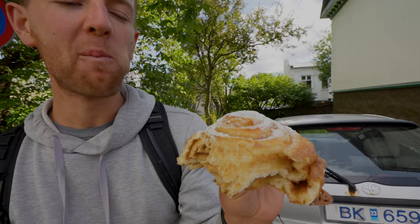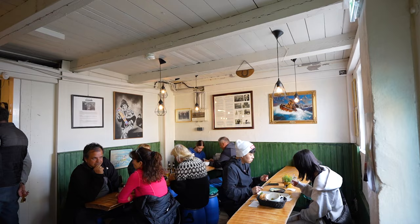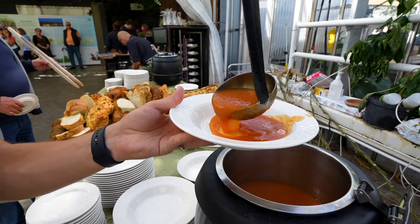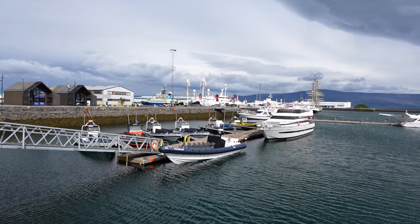So next we are walking to the port to a restaurant that is called Sea Baron. I believe that the restaurant itself used to have bunk beds where sailors would sleep, and you can still see them in the second story. But we are going because we heard that they have some of the best lobster soup in Iceland. We've already had lamb soup, tomato soup, other vegetable soups, but we have not had lobster soup yet. And after living in Alaska, we do like lobster, we do like crab. So we are going to go give the lobster soup a try, kind of check out the harbor area. The cinnamon roll was great, but we are still really hungry.